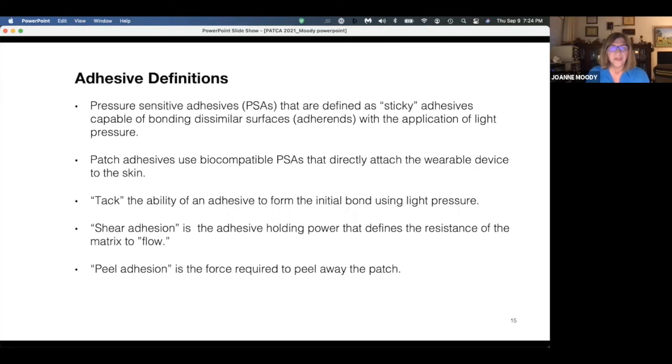And in certain areas, to hold on longer, you probably need more tack, for example. Then the shear adhesion is the resistance of the adhesive to flow. So let's imagine you've got the device on your arm, and it's there vertical. And so there's a certain amount of strength in the shear direction that has to occur, or the adhesive will flow and the device will start to fall off. Peel adhesion is the force required to peel the patch away. And in the case that's interesting for a skin adhesive, you want the adhesive to cleanly remove from the skin. You don't want to leave adhesive behind.